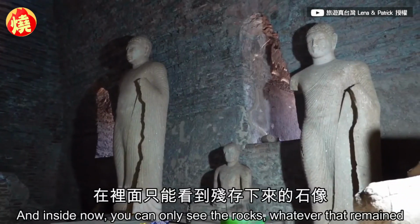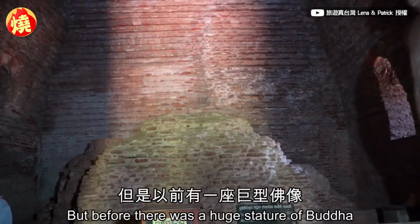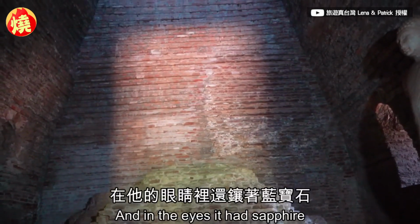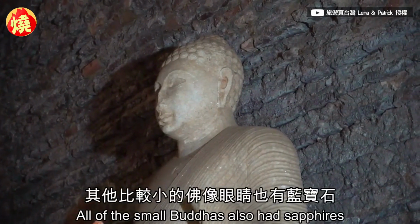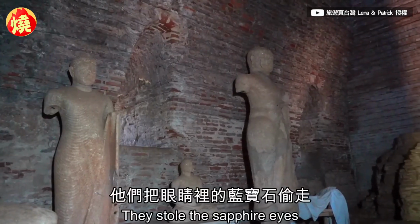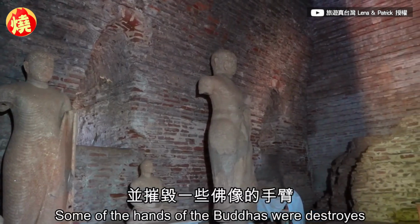Unbelievable. And inside, now you can only see the rocks, whatever they remained. But before there was a huge statue of Buddha, 5 meters tall, and in the eyes it had sapphire. All of the small Buddhas also had sapphires. When Indians invaded this place, they stole the sapphire eyes. Some of the hands of the Buddhas were destroyed.